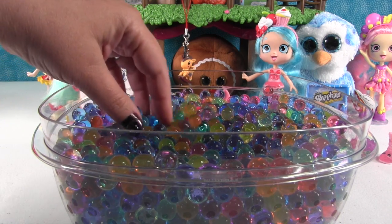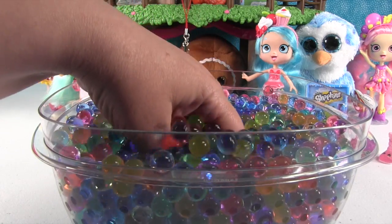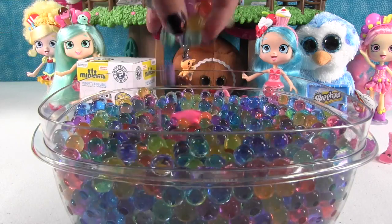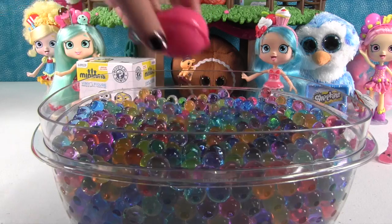Okay. Let's see if we can find something else. I think there's one or two more treats in there. Watch. If we keep digging, I bet something will come to the surface. Oh, I see something. Do you see it? Do you see it right there? Surprise egg!